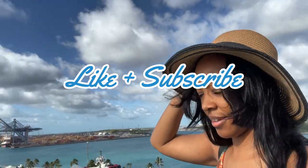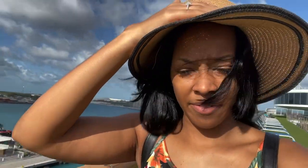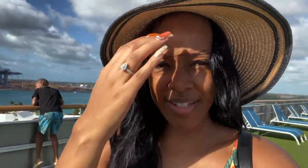It's super windy. But we're here at Freeport. We just had the buffet breakfast again. Buffet ends at 9:30. So what I've noticed thus far about the room, since I've had to stay in it a full night.